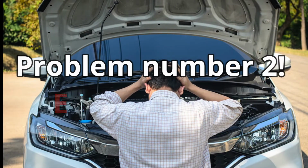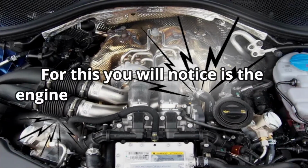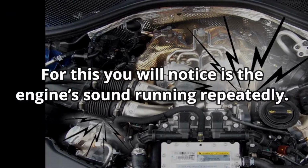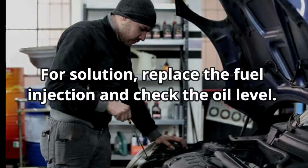Problem number 2. Engine knock. For this, you will notice the engine's sound running repeatedly. For the solution, replace the fuel injection and check the oil level.